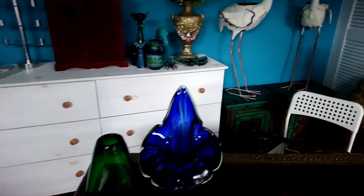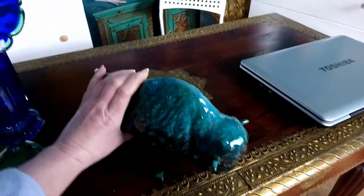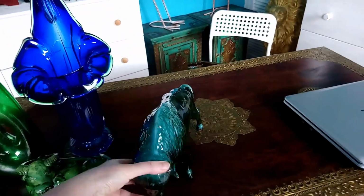Do you remember the moth from last time? There it is over there. And oh yeah, the cat. The cat was in the collection too, and this buffalo. There were a few pieces that I sold.